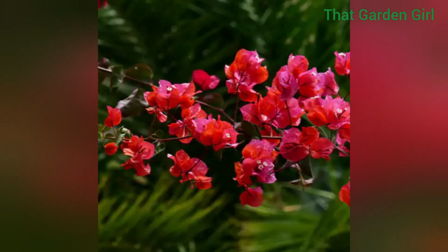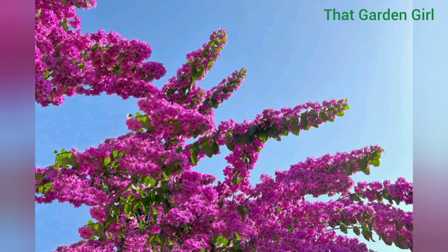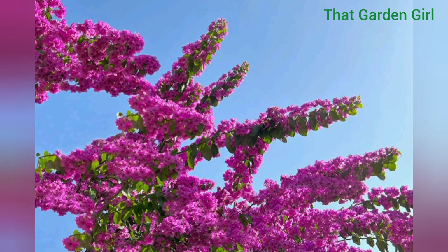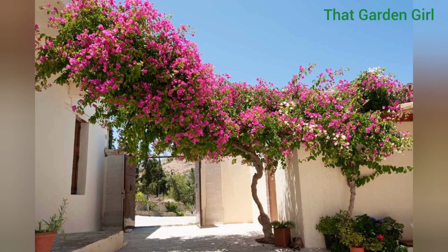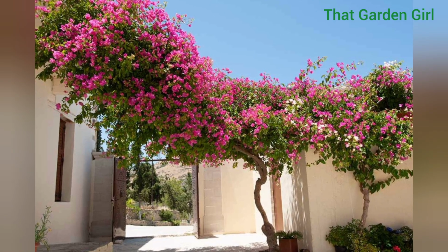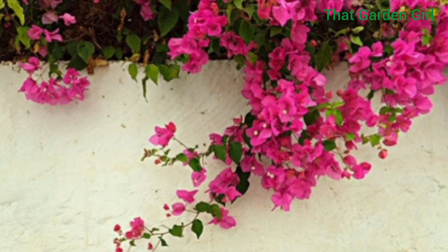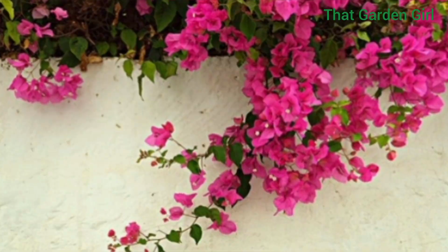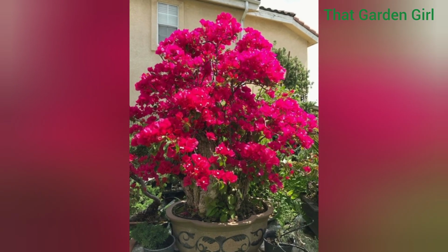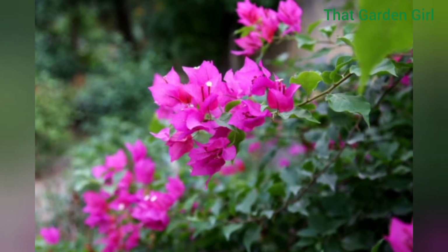Now, about feeding your plant. Yes, bougainvilleas are hungry when they're in bloom mode. During the active growing season, which is spring through early fall, feed your plant every 4 to 6 weeks with a balanced or bloom-boosting fertilizer. Look for something like 10-10-10 or 5-10-10. But here's the trick. Too much nitrogen will make your bougainvillea go all in on foliage, with barely any flowers. So go easy on the lush green formulas and focus on phosphorus-rich options if blooms are your goal.